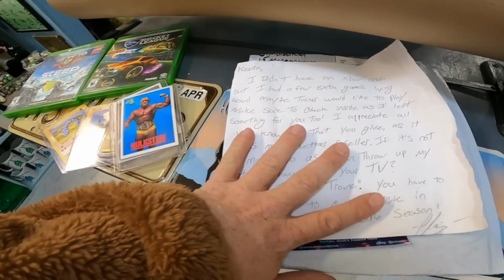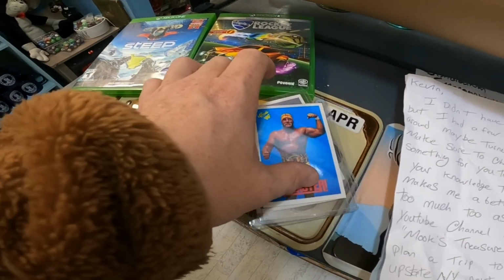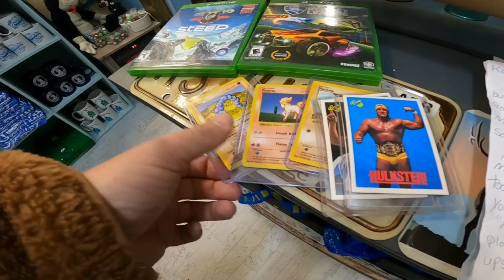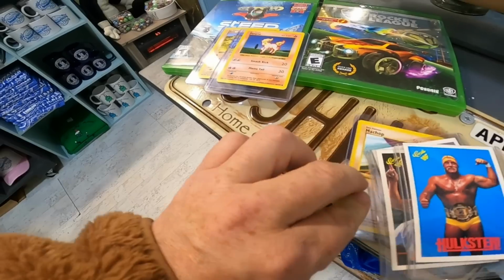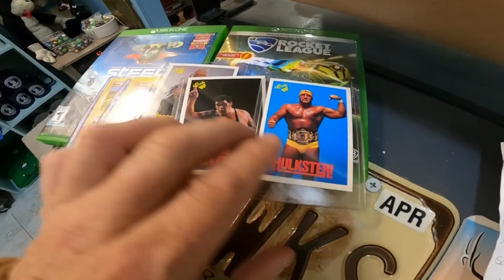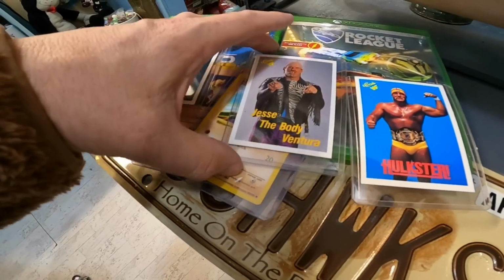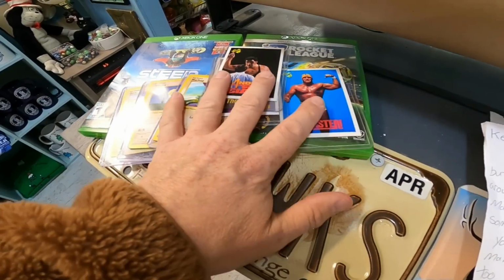He said these Xbox One games are for Turner, so that's really, really kind of you. I had to open it without him in here because he doesn't know he's getting an Xbox One yet. At any rate, these right here he said were for me. Check this out, y'all. Gotta love it. The Hulkster classic cards, and also classic Jesse the Body and Andre the Giant. I just love it. Thank you very, very much.